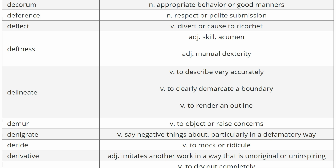Exactly. To demur is a great word. It means to kind of raise your hand in objection and say, no, I don't go along with that. I demur. I don't agree with what you guys are all saying. I demur from that. I object, as they say, or raise concerns. There you go.